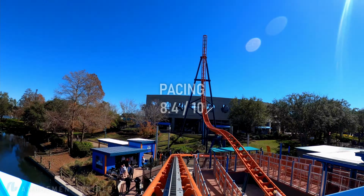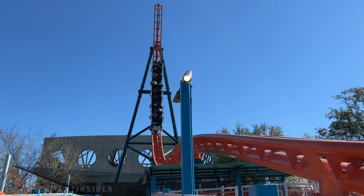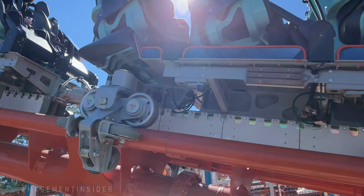SeaWorld dropped the ball a bit with the theming on this roller coaster. A white track would have fit the skyline better and overall fit in with the area surrounding Icebreaker. The orange just doesn't make sense, and it would have worked better as a train color. The supports are blue, just like every single other major coaster in the park.